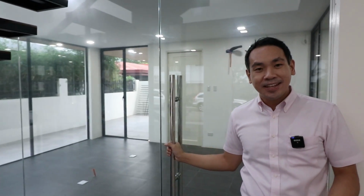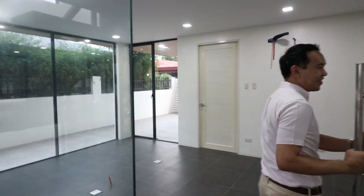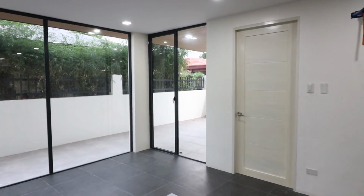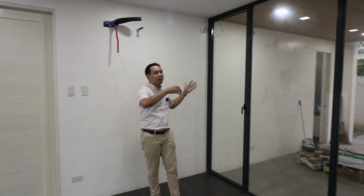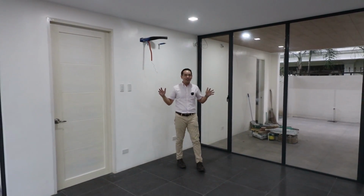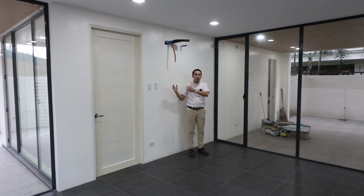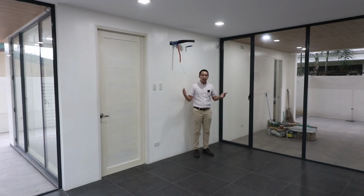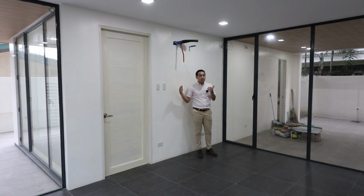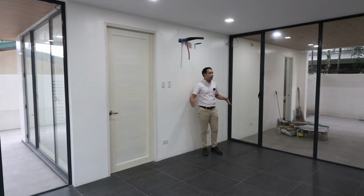Now welcome to your beautiful home. So this is the first time for me to say that in a house that's completely covered with glass. So it's very unique in terms of the feel of the place. It really feels like a very corporate, cutting-edge feel. So this is excellent as a home office space as well, and it's great for having guests around.